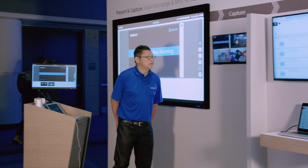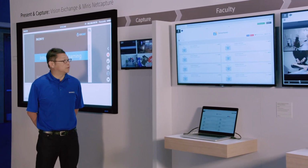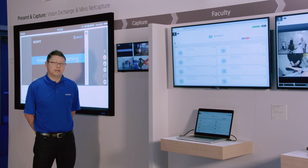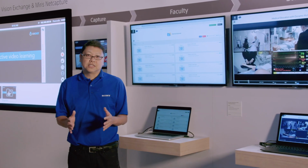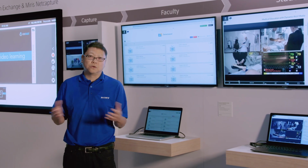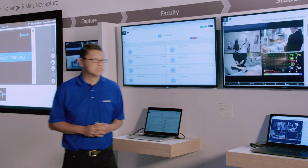Number 2 is the unique way of capturing. It's a network-based capturing. One license will allow you to capture up to 4 full HD videos. So you're saving a lot of cost because you don't have to deploy all of these licenses to all of the classrooms. It's a floating license, so you're saving cost.